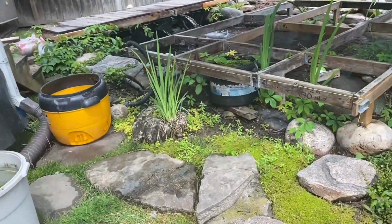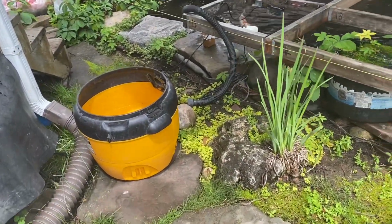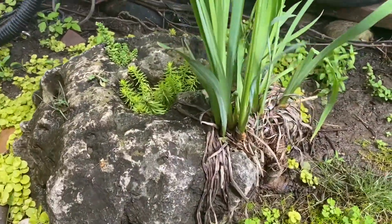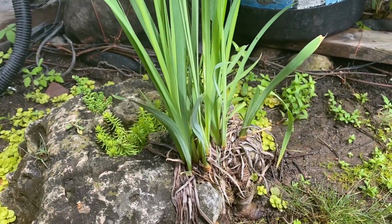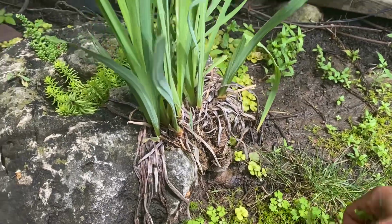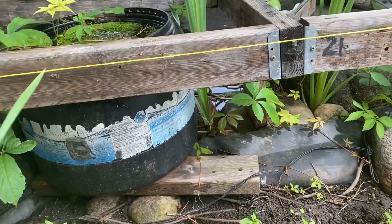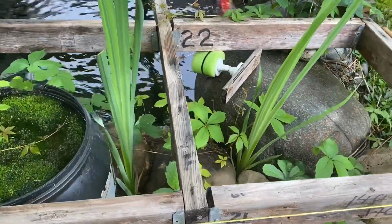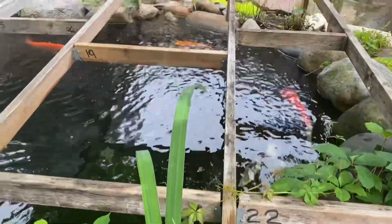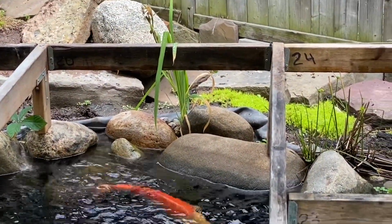And my pond, I'm just in the middle of vacuuming the pond. I've cut this iris back. I didn't want it to grow anymore because I want more of my moss. What I did with the extra is I planted it inside the pond. So these were planted from last year. And the one over there is new. I just tucked that in between the rocks there.